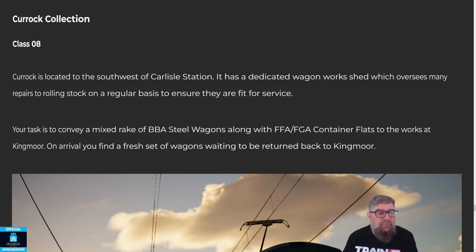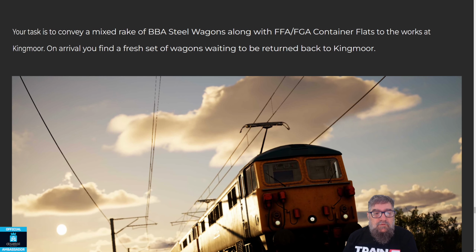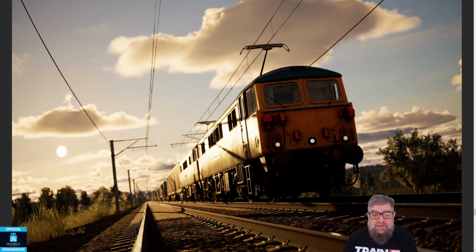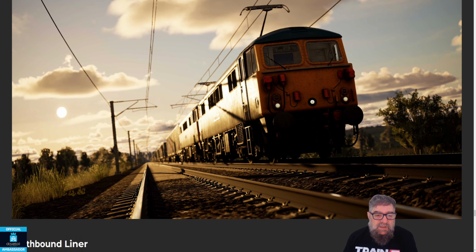Currock Collection, Class 08. Currock is located in the southwest of Carlisle Station. It has a dedicated wagon works shed, which oversees many repairs to rolling stock on a regular basis to ensure they are fit for service. Your task is to convey a mixed rake of BBA steel wagons along with FFA, FGA container flats to the works at Kingmore. On arrival, you'll find a fresh set of wagons waiting to be returned back to Kingmore. So we're doing a bit of a local pick-up and drop-off service, basically. And we can see there a Class 87 in the sun.